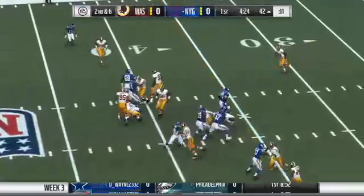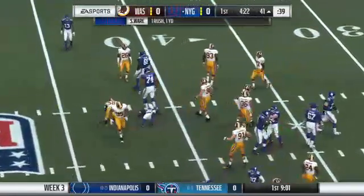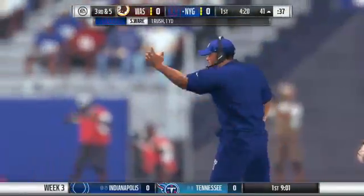Now it's the Princeton man. This is Spencer Ware. Just a gain of a yard there. Now it'll be third down.